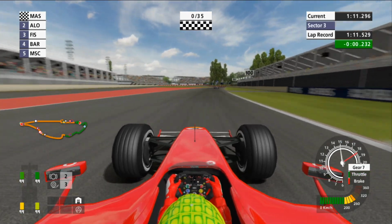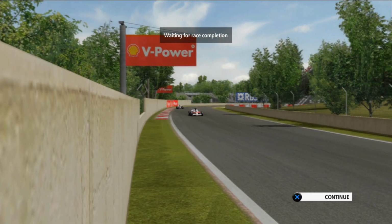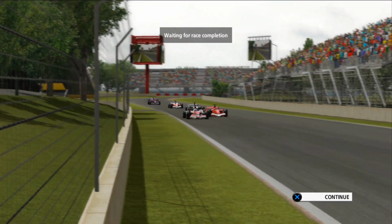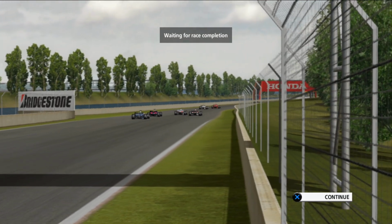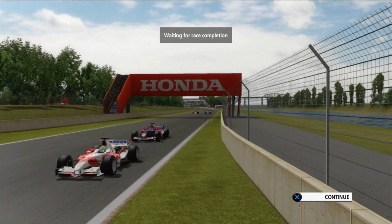Michael Schumacher knows he has to respond, and he's doing just that. The gap has shrunk by another 0.7 of a second. Massa races past the checkered flag for the maximum 10 points and top spot on the podium. Alonso should hang on to finish second.